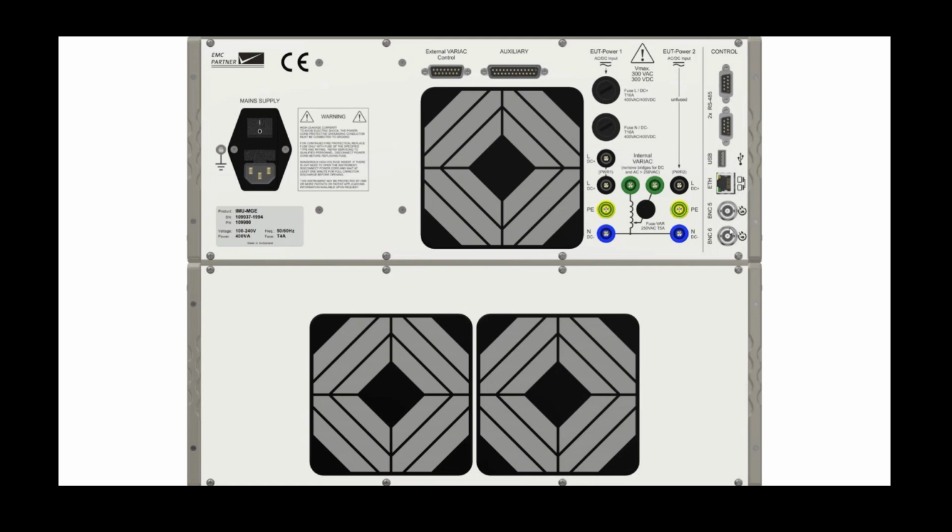And then finally, we have 2 additional BNC ports here. These 2 on the back are actually user configurable BNC connectors. So they can be set as inputs or outputs for functions like trigger input, emergency stop, running state, start or stop test. And then just a couple cooling fans, since this is high voltage equipment. Components do tend to get warm, so we have to make sure we cool them off.